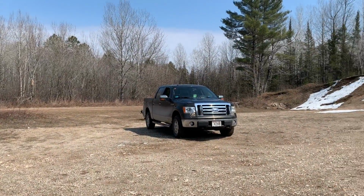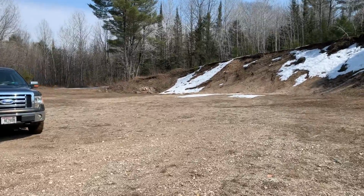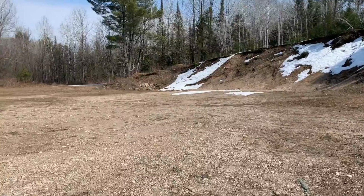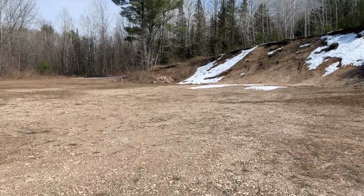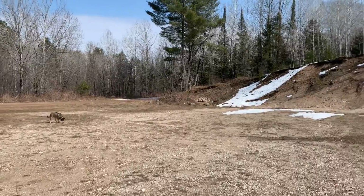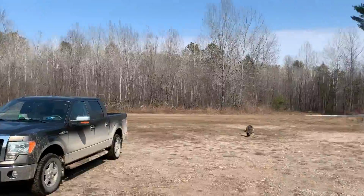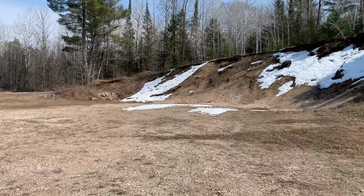All right, we made it to our new location. Let me give you a little breakdown here. Now, this road is basically a snowmobile trail all winter, and I am the first guy back here in quite some time. That road's still covered in snow off that way, going through the thick woods there, and it was a little iffy getting back in here.